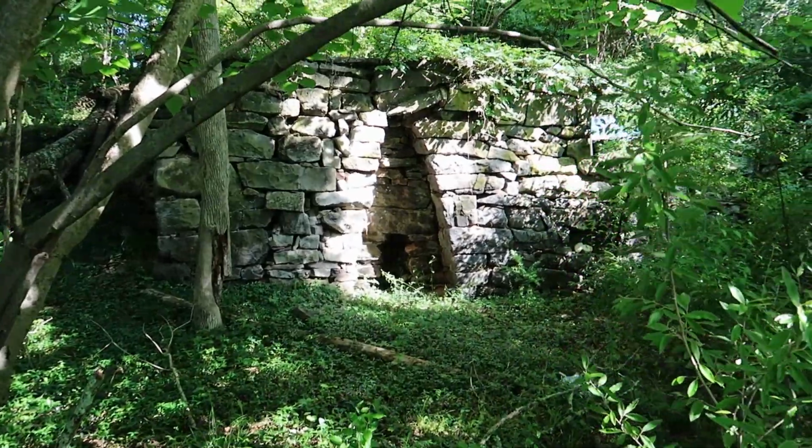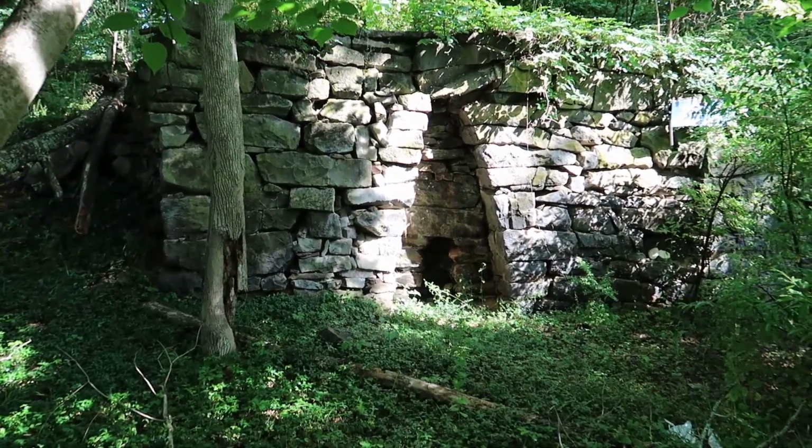It looks like I found something cool. I got to do this quick because I'm literally just pulled over on the shoulder right now. Looks like I found some kind of furnace here. Let's go look at this. Oh, that's so cool.